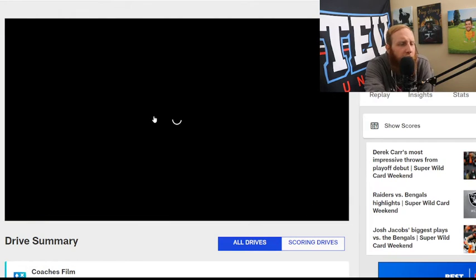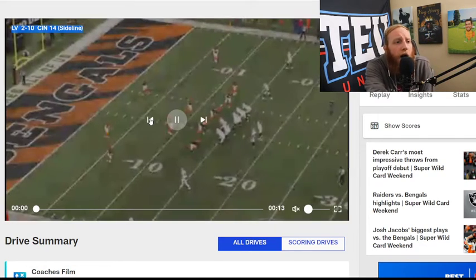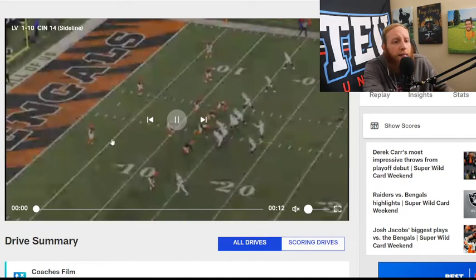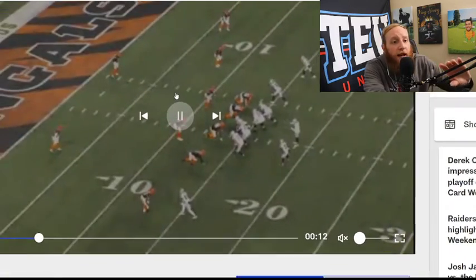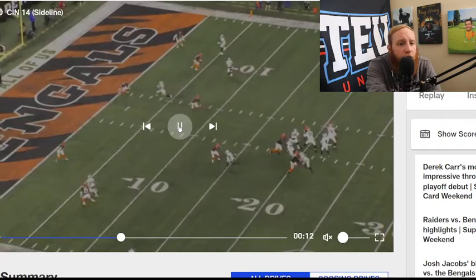Let's go back here. Let's watch this one more time right here. Derek Carr in the shotgun, going to drop back to pass here. Let's see. I mean, it looked like he was real close to getting sacked. Here we go. From the Bengals 14-yard line, dropping back to pass.